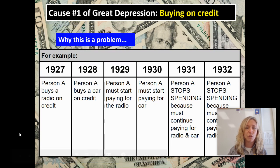This chart kind of shows you that. For instance, you could buy a radio on credit in one year. This is just a hypothetical example. Maybe you buy a car another year, but then eventually you have to start paying for that radio, right? And then another year you're going to start paying for that car. And then eventually, once you're paying this back, you're probably going to stop spending. Maybe not entirely, but at least a big part of what you were spending before. And that's not good for the economy. We need people spending so that businesses don't shut down and we don't go into a depression.